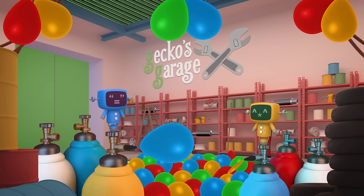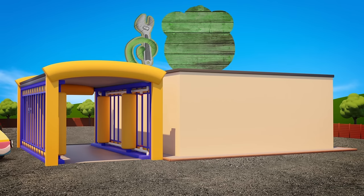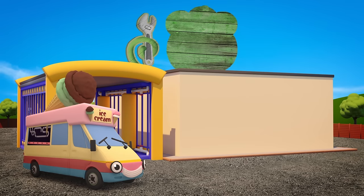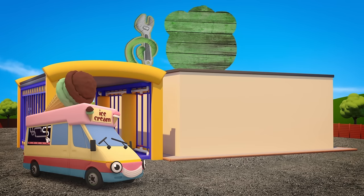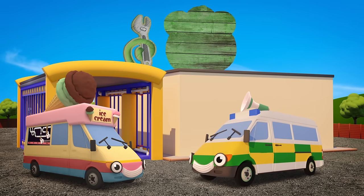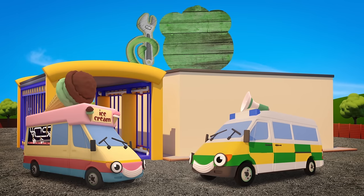Well, it looks as if the balloons are nearly sorted. Well done, mechanicals! Here comes Vicky the ice cream van. You can't have a party without yummy ice cream. And here's Amber, the ambulance. The loudspeaker on her roof will be great for playing party music.